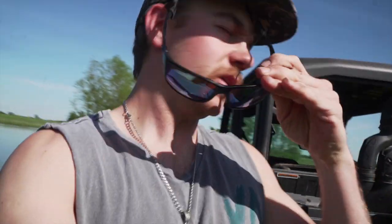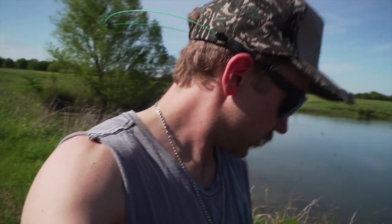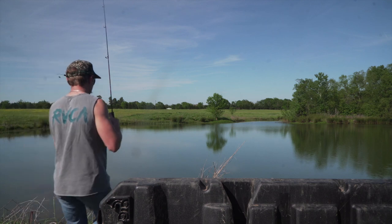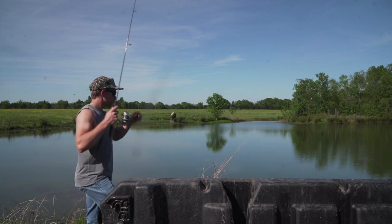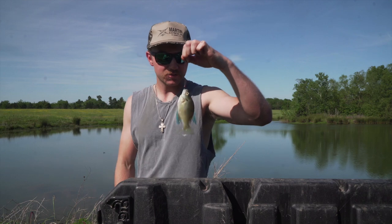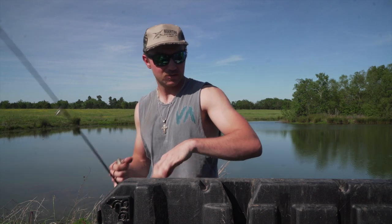All right, we made it to the pond. Let's bait a hook real quick, try to catch some bluegills. I forgot my tripod, so you're just gonna have to sit right here. Perfect size. That's all we need right there. Catch about 20 of them, and we'll be at the river.